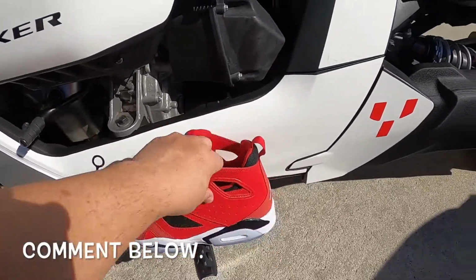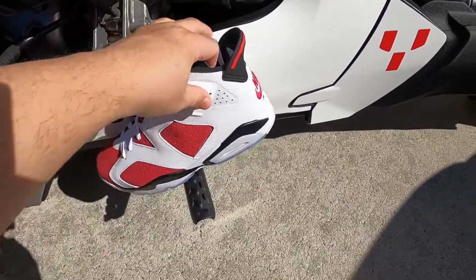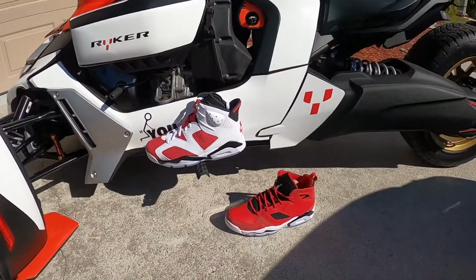Let's switch this one from here. Let's put this one here. Now that looks good. That actually looks good. I think they both look good. Let me know what sneaker you think looks better.